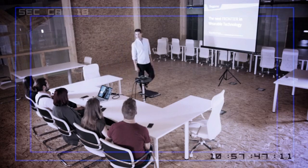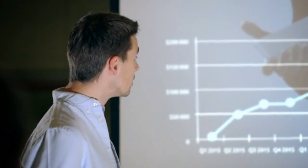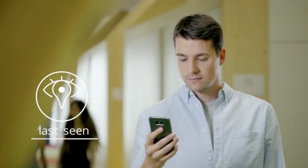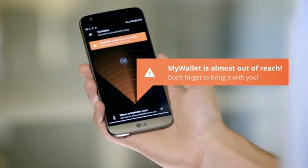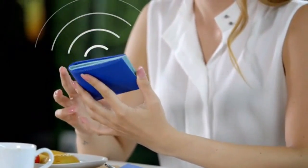The Wiseward app tells you everything you need to know about your wallet. It has some of the most advanced anti-theft programming. The gyroscope and accelerometer monitor movement of the Wiseward. And there is a magnetic sensor that alerts you if your wallet is being opened.